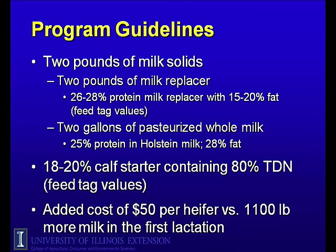Dr. Drakeley suggests that if you're looking at the optimal ratio of amino acids to energy, about a 26 protein, all milk, and a 15% fat is a nearly ideal ratio. Now, if you get some of these cold January, February, March days that we see here in the Midwest, the extra fat is always going to be a plus. Remember, these are all feed tag values rather than the dry matter values that we have listed on the screen. Don't forget about Dave's pasteurized whole milk.